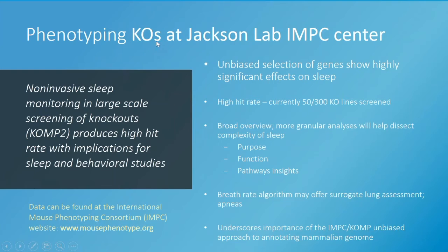And the KOMP project, the knockout mouse phenotyping project at JAX, over the past 5 years, we've looked at over 10,000 mice, which is a lot to do for sleep, which represent about 300 different mouse lines, males and females, and we had one of the highest hit rates of any phenotype, and I think that's because sleep is one of the most defended behaviors an animal has.